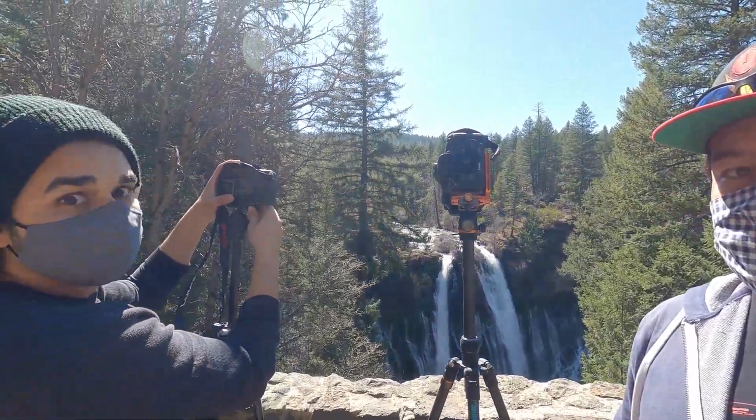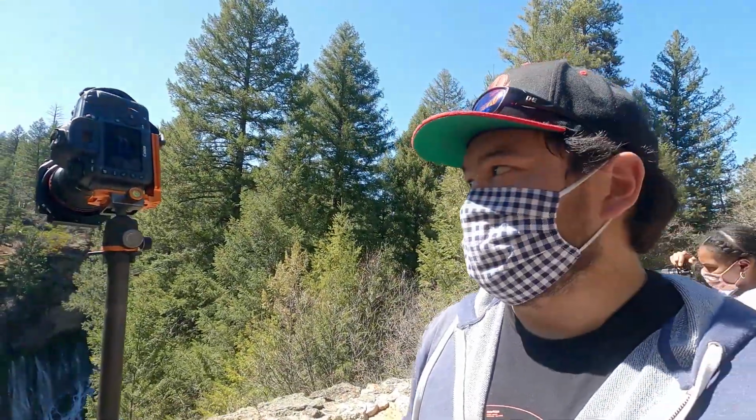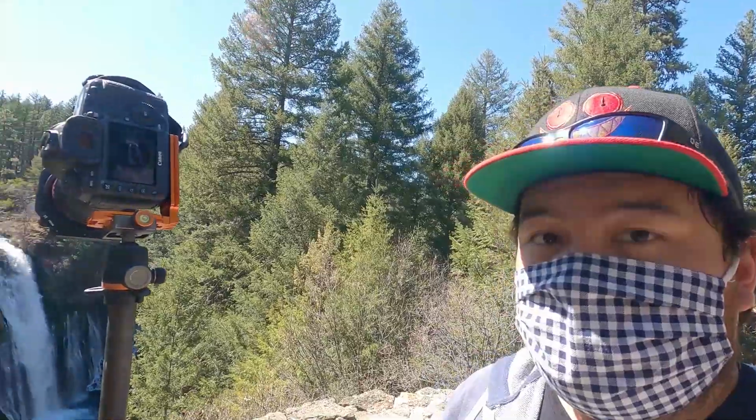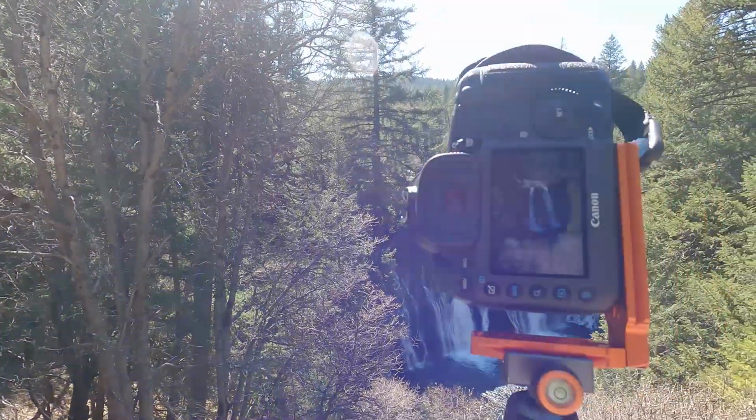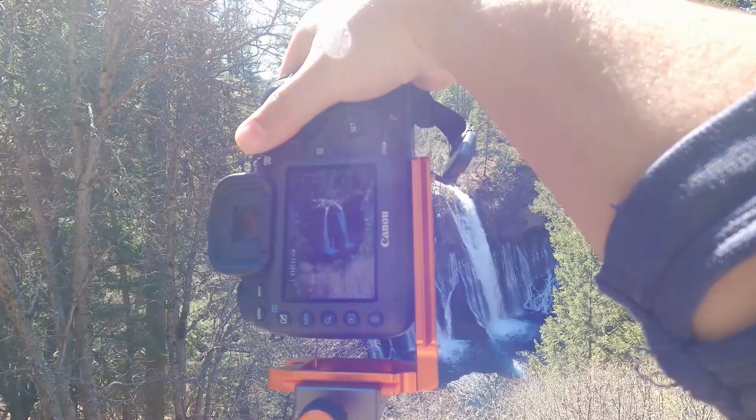Last shot, Burney Falls. Got Mickey here, also shooting. Hello, y'all. Ethan's packing up. Ethan has packed up. Okay, so here's the deal. I already took some horizontal shots, but now we are going vertical. Here's how it looks. Let's get a shot.